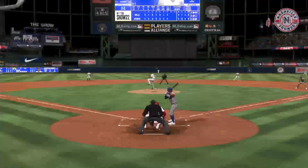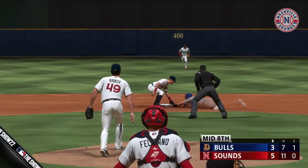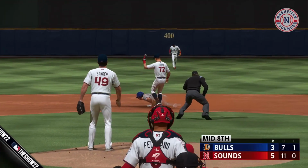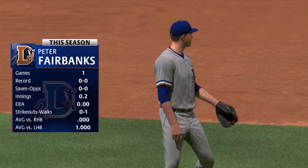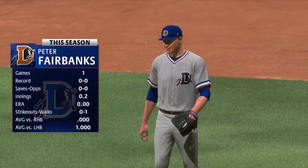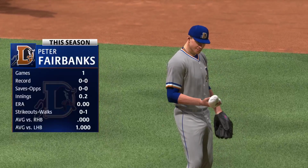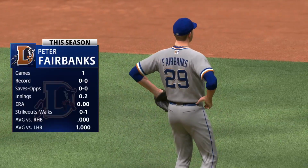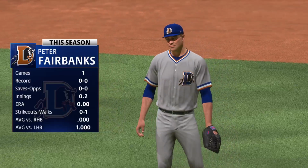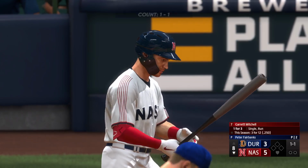Well, trying to get into scoring position, but a great catch and throw to end the inning. That's the way to pick up the pitcher. Back now, new pitcher on the mound as we roll into the bottom of the eighth, Peter Fairbanks. Back here at the ballpark, and here is Garrett Mitchell.